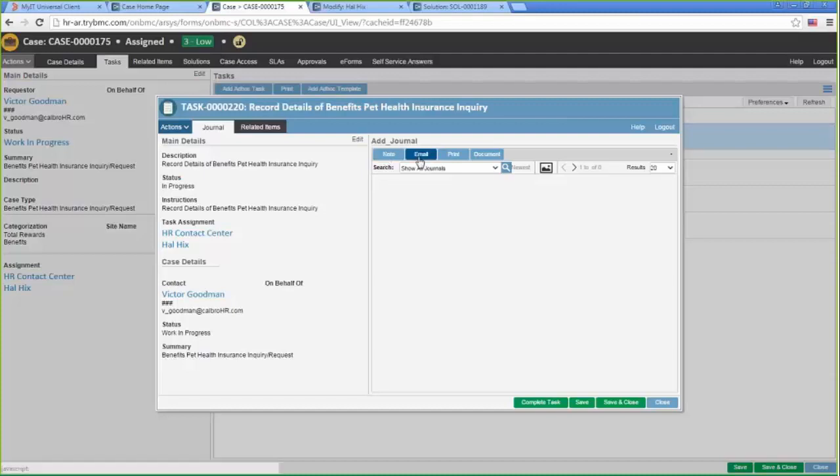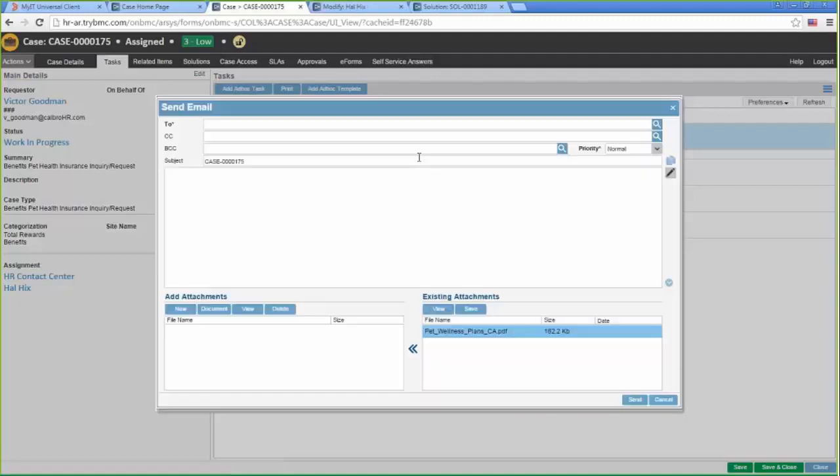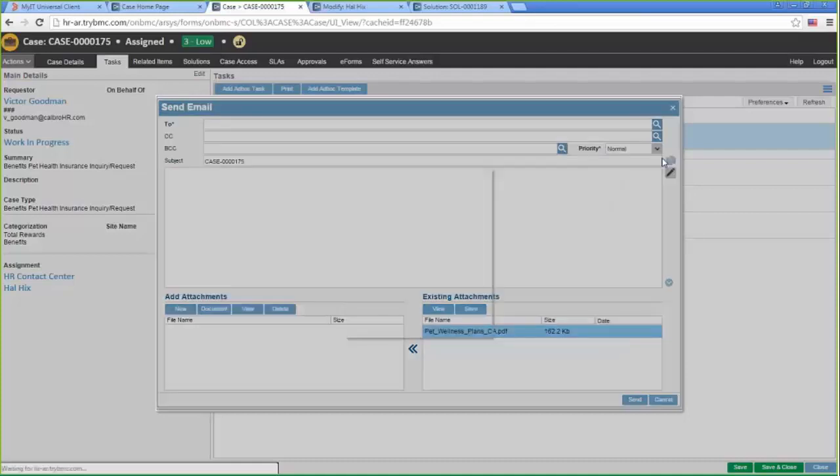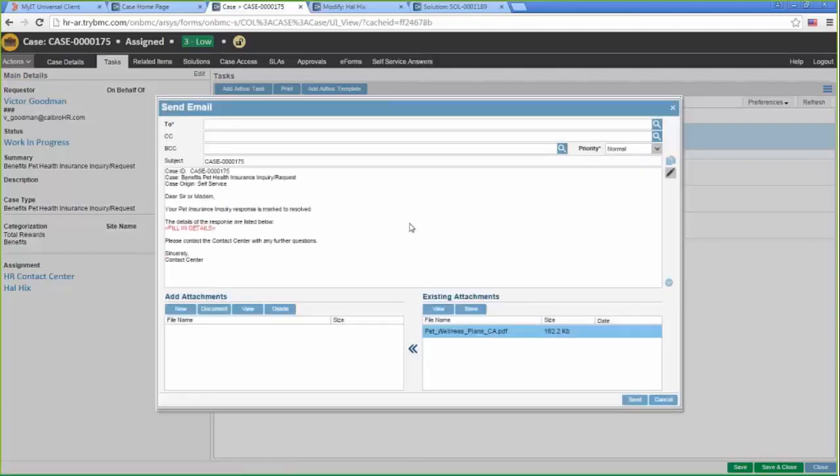One of the things that we do is we're going to provide a templated interface such that when I communicate with that employee about this particular pet insurance plan, I can select from pre-built templates. And what it's going to do is pull information from the case. I can add any type of documents, any kind of notes that I want to have, right? And then I can also add attachments of any documents that might be appropriate.